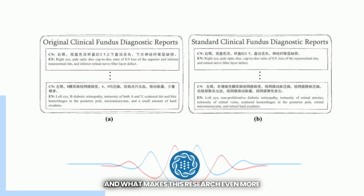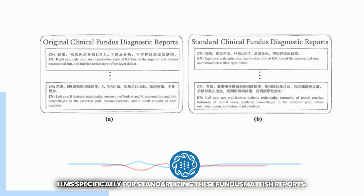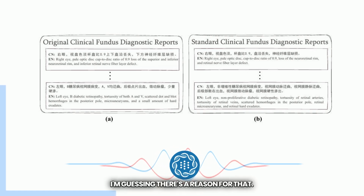Exactly. That's impressive. And what makes this research even more interesting is that they've developed 2 new LLMs specifically for standardizing these fundus image reports. They call them RetSTA-7B0 and RetSTA-7B. Okay, so 2 different models. I'm guessing there's a reason for that. What makes them so special?